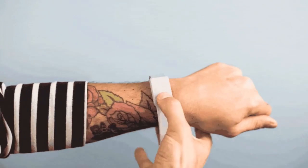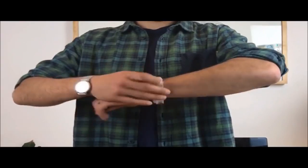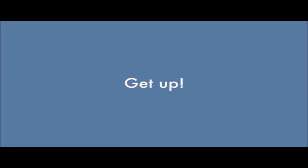The Alarmshock includes a special wearable and docking port. At bedtime, place the wearable around your wrist and set the alarm. The wearable will lock around your arm. Okay then, it's lights out. At your designated time in the morning, you'll awake to vibrations and sounds coming from the wristband. Now it's time to get up and go about your day.